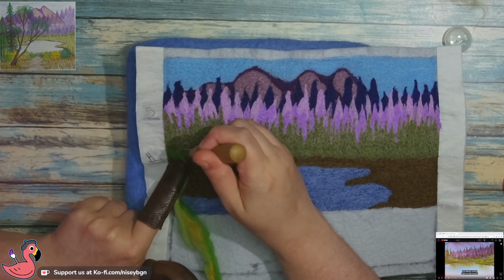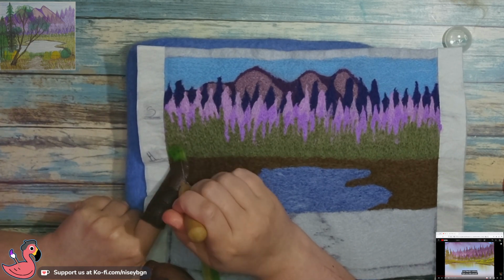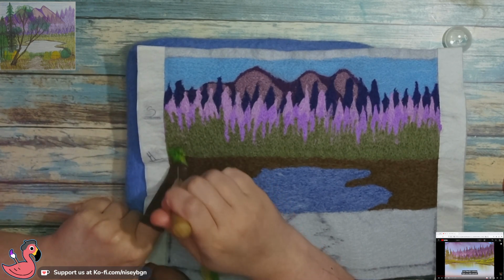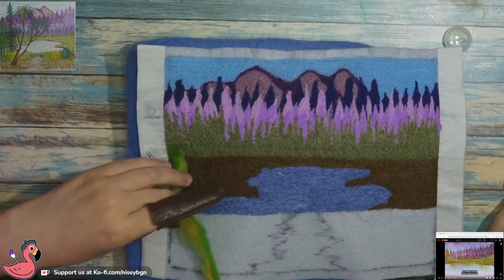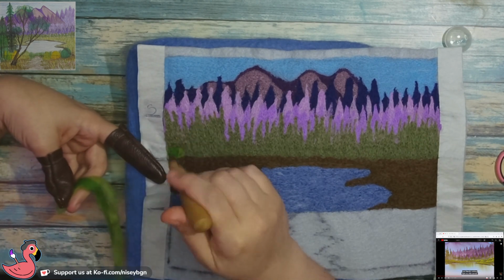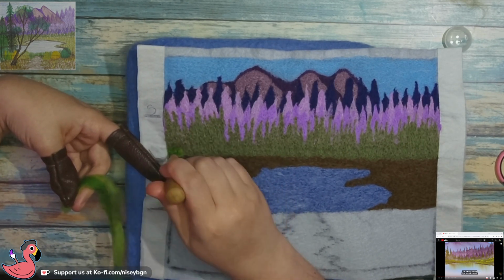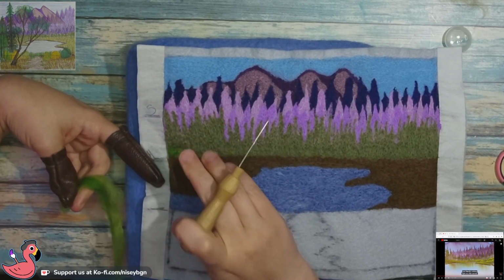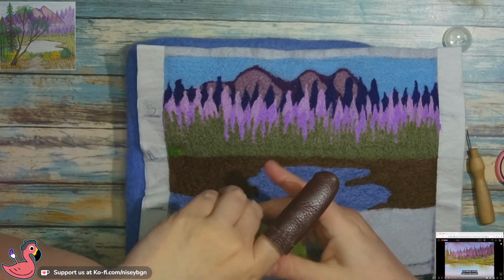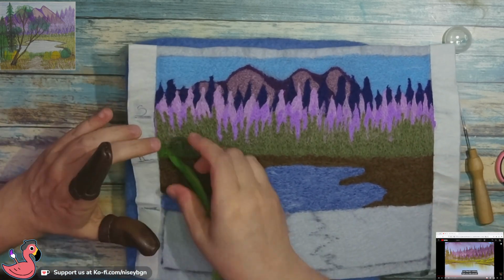So, next bit of fluff here. So again, you're just going to figure out how tall you want your grass to be. And then snip it at the base without cutting the rest of your project. You just want to clip the little tail of your grass colors, and then you can come back in and re-stab everybody back down. Make sure you get the base real good, or you're liable to have those little flyaway fuzzies from having just snipped. And don't forget to pull up every so often.